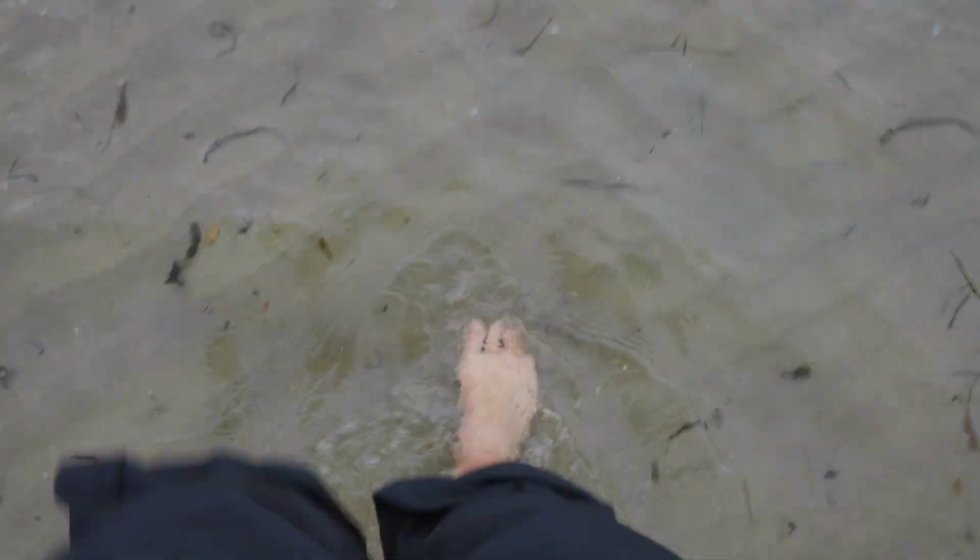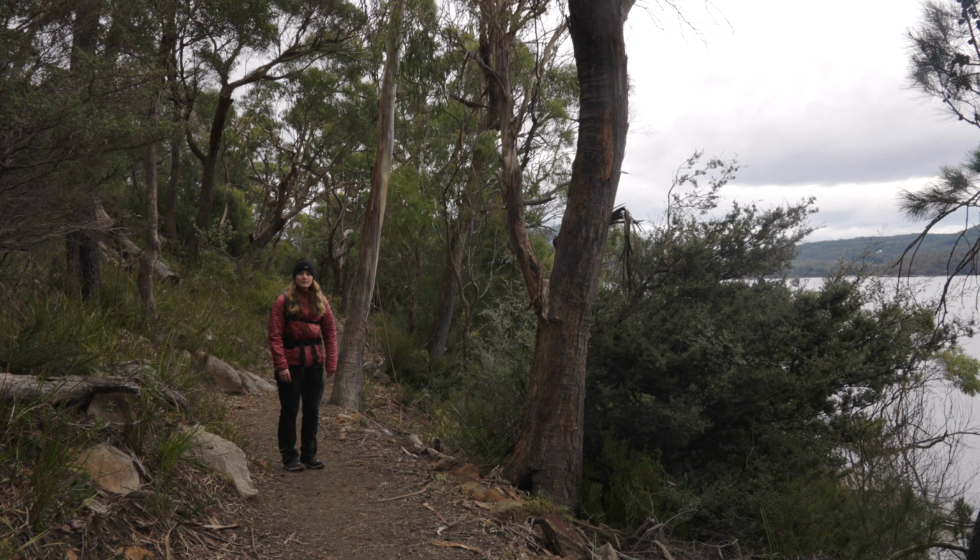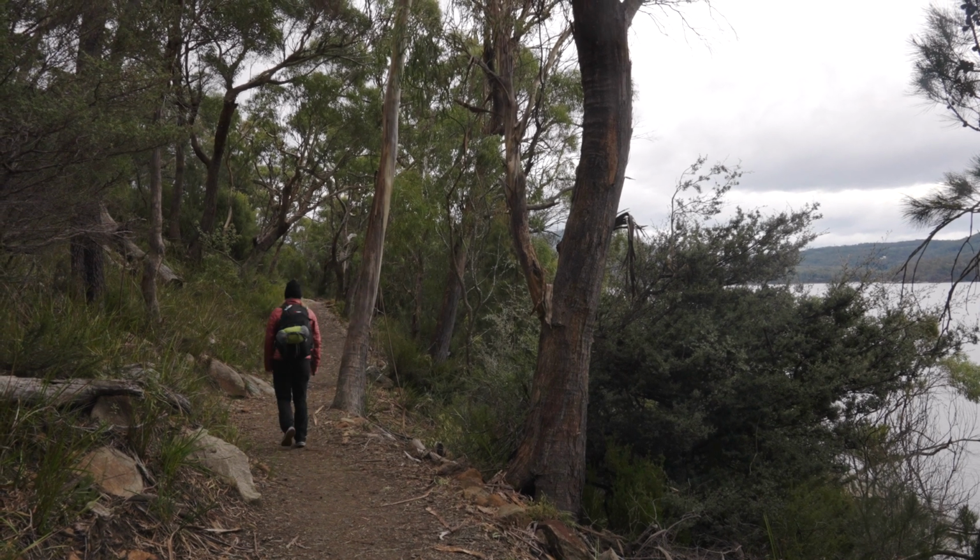And this is where the walk begins. Once off the boat, the first day is a short 4 kilometers, but has a fairly steep incline to the first night's accommodation.